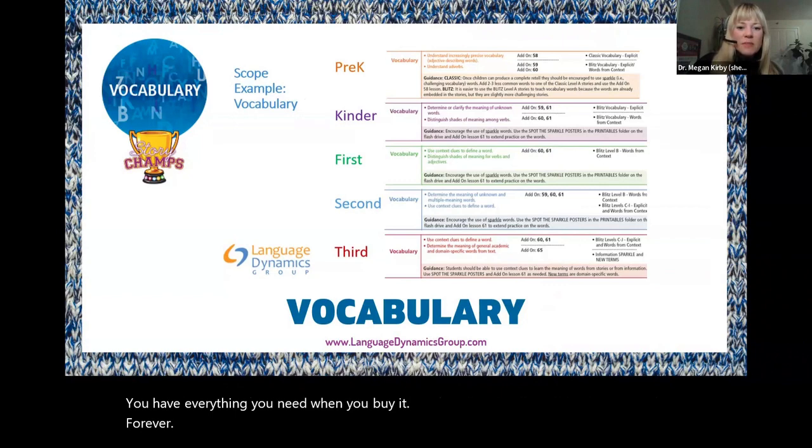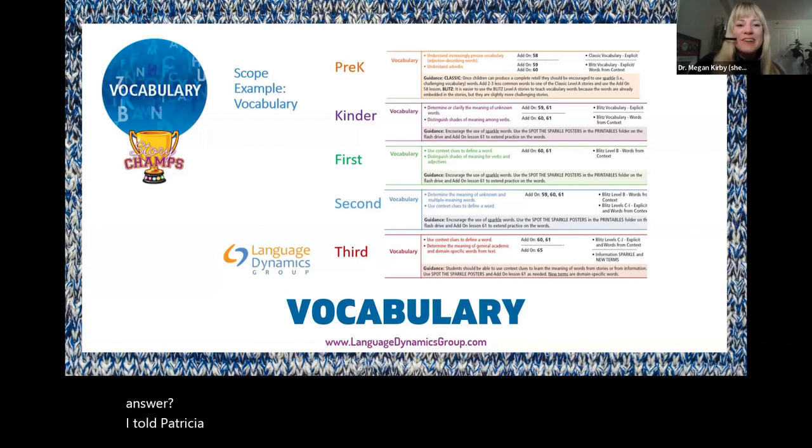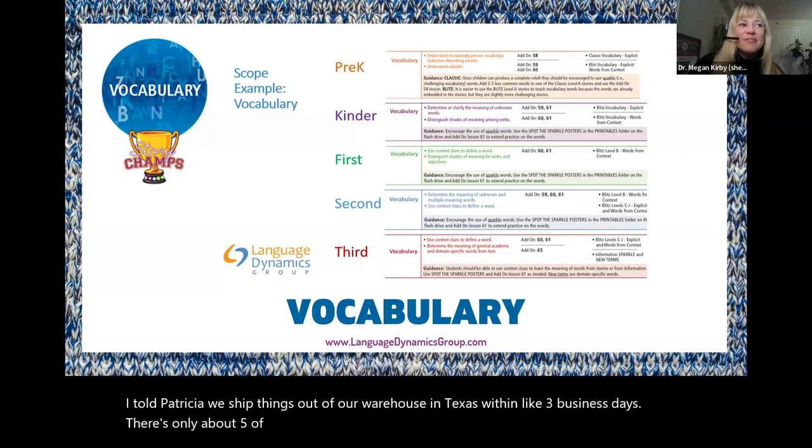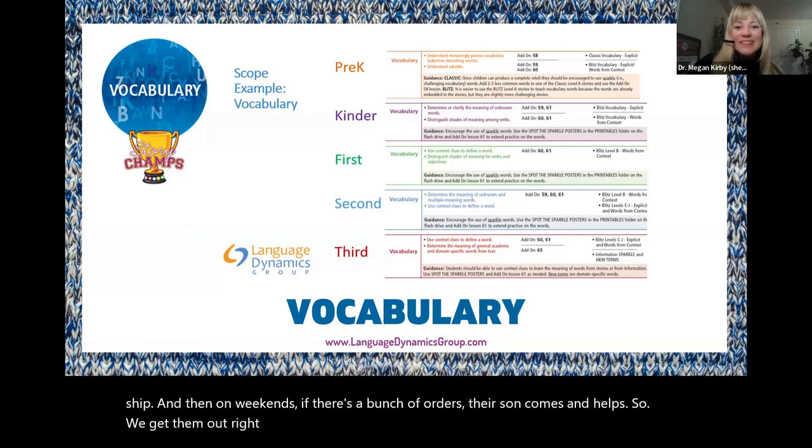How long does a kit take to be shipped to Australia? Does anybody from Australia know the answer? So, Patricia, we ship things out of our warehouse in Texas within about 3 business days. There's only about 5 of us. One of the owners and his wife are the ones that ship. And then on weekends, if there's a bunch of orders, their son comes and helps. So we get them out right away. So it's mostly up to the shipping, but maybe someone else knows.